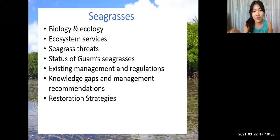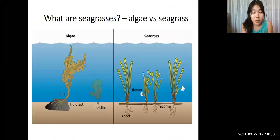So we have a lot to cover, some basic information about seagrasses, then a little bit more about what could be threatening our seagrasses and how their cover has changed over time and what we can do to conserve and manage them. So starting off with the biology and ecology, what are seagrasses?